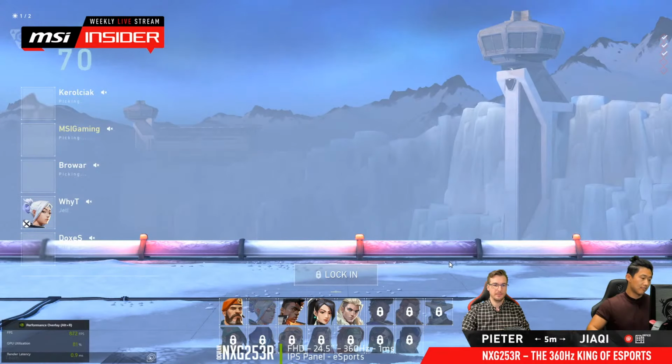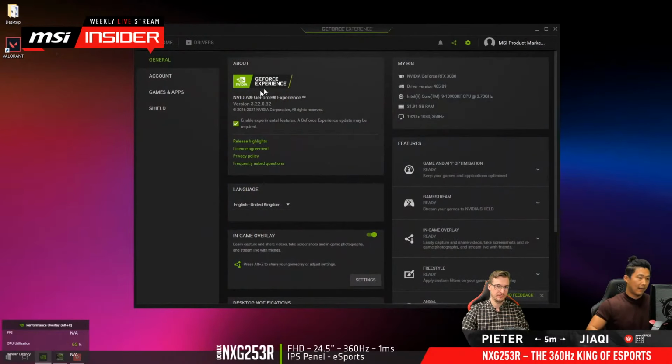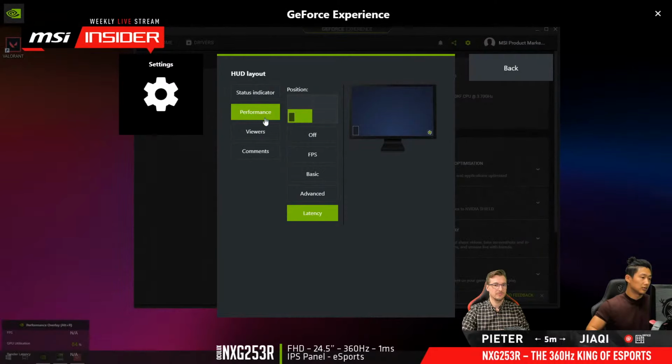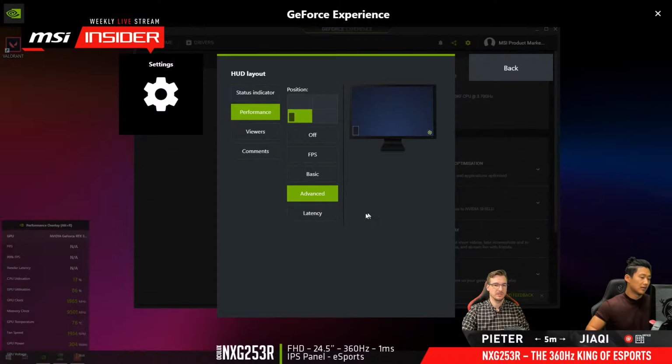I think you can just Alt-Tab out for now. Don't Alt-F4 out, just Alt-Tab. And then go into the Nvidia menu. Oh, you still have it open, bottom. Okay, let me. Oh yeah. So this is enabled. Go to here. We'll go to performance, and here we'll go to performance status indicator. Yeah, what if you click more performance? So latency is enabled. What if you click FPS? Advanced. Oh, there you go.